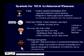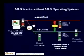I'm not going to harp on these again, except to mention this one. This is showing a filtering downgrader, and this is really the sort of function that guards are intended to provide. That is, I'm going between two networks at different levels, and I want to do some kind of filtering. It would be nice to be able to configure systems so you didn't need that, but as far as I can tell, we're going to need that for the indefinite future. The trick is to configure the system architecture so you do that as little as possible, because you always encounter some risk in doing that.